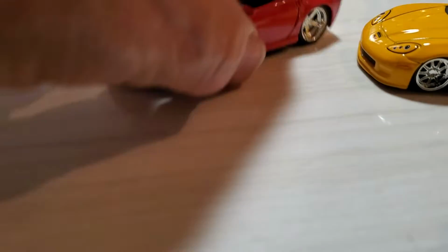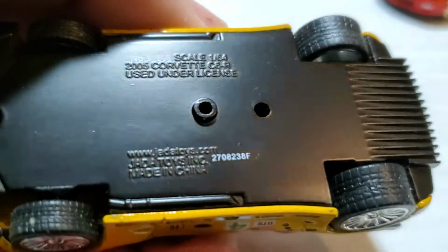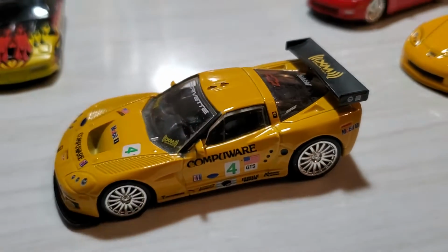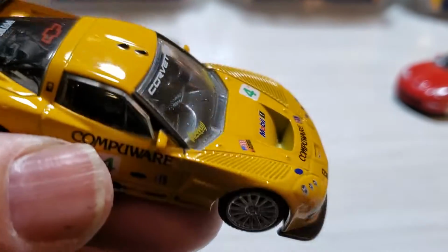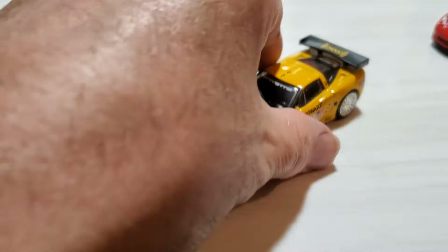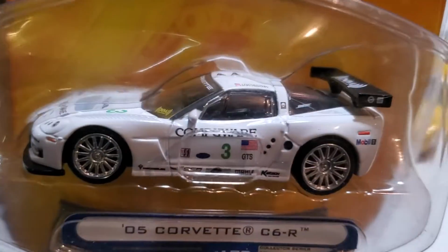And then I have a red one, and now it's got different wheels on it. It's very cool. And then of course they came out with a Corvette, the C6R. And very nicely done. Beautiful wheels on it. And this is an actual livery for the Corvette racing. This is number 4, and there's a number 3 car. So all the decals are accurate. And then, well, they like to issue the cars in 2 colors, and so I have this one here. This would be the number 3 car. Now, I don't know if they ever actually raced it in white, or if this is just the second color that JadaToys issued it in, but very cool.